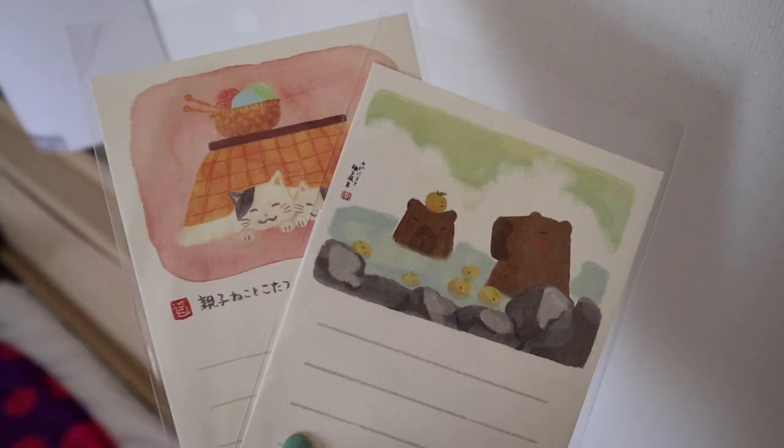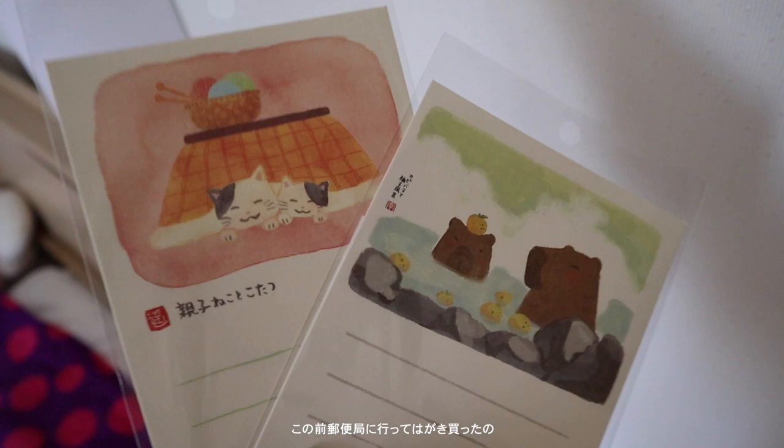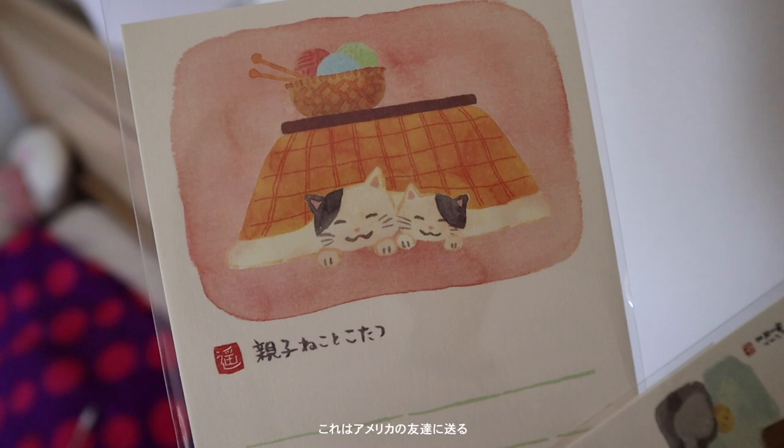I went to the post office and bought these cute postcards. And I'm gonna send this to my boyfriend and this one to my best friend in America.